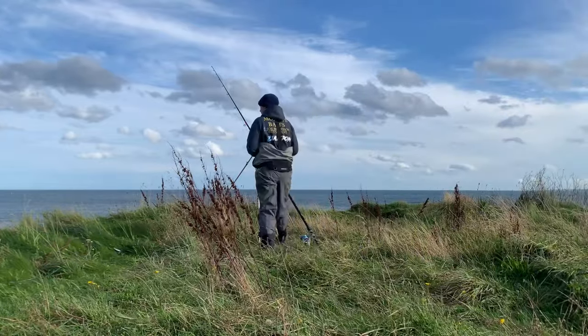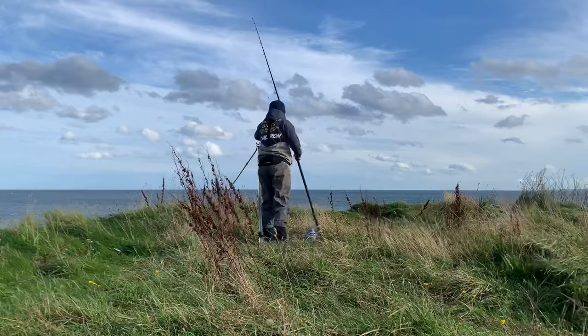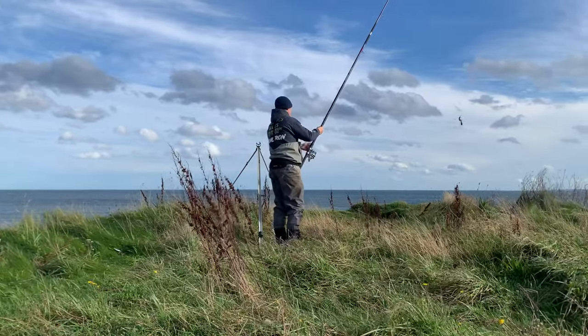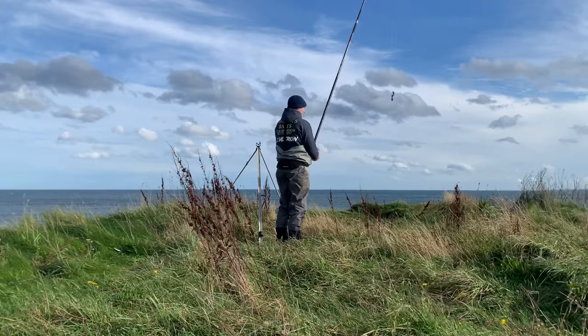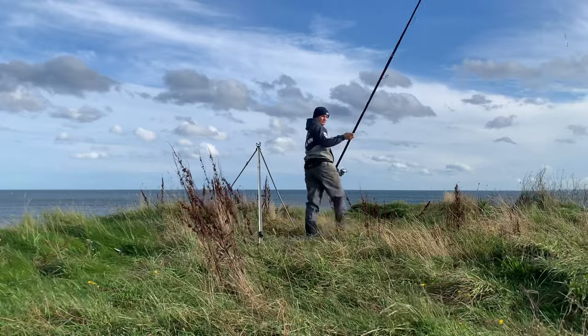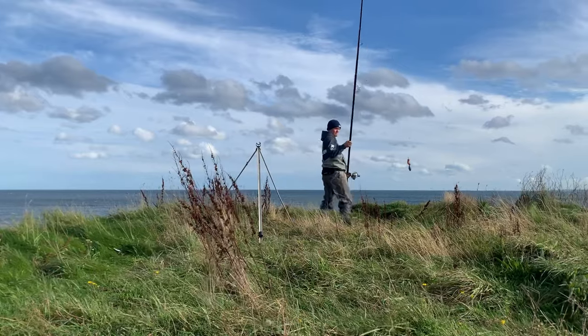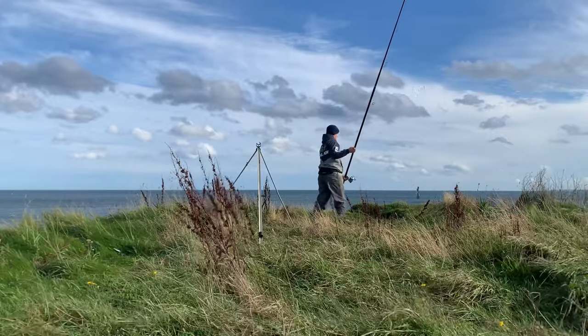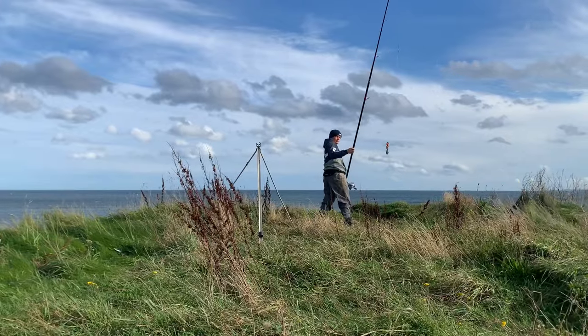Right then, first cast. About to go out, the one that you've just seen baited up. Carp wing, little bit of mussel, ounce lead. I'll show you the rig in a minute. I'll just get this one blasted out and then I'll show you its twin. But we'll give it a go.